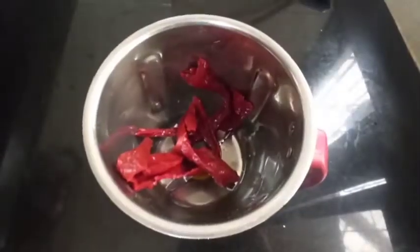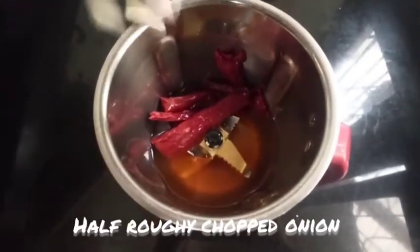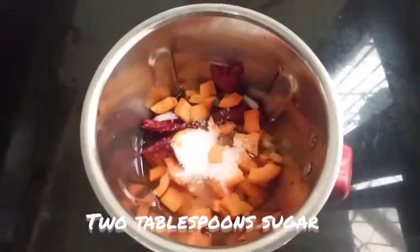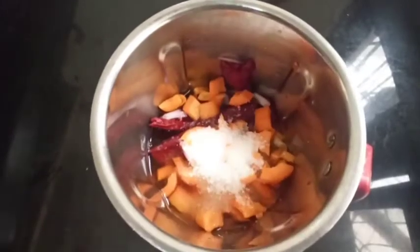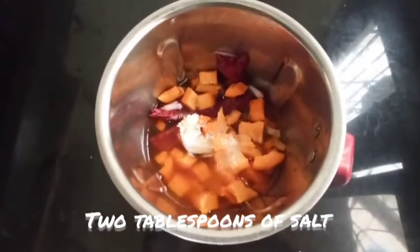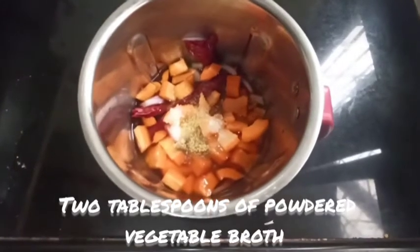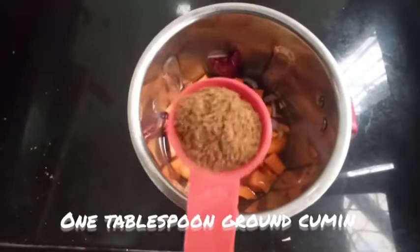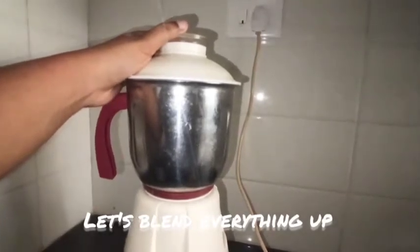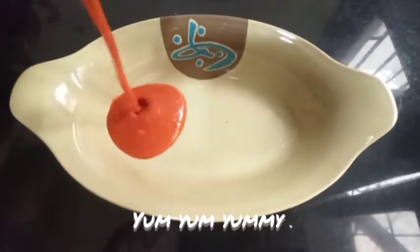Then take those chilies and put them into the blender along with 1 cup of water from the dried chilies, that is a red and brownish color, halfly chopped onions, 1 long and thick carrot, then 2 tablespoons of sugar, 2 tablespoons of lime juice and vinegar, 2 tablespoons of salt, 2 tablespoons of powdered vegetable broth, 1 tablespoon of ground cumin, and then blend it up together. Your mixture should look something like this. Yum, yum, yum. You can store it in your refrigerator for at least a month without any preservatives.